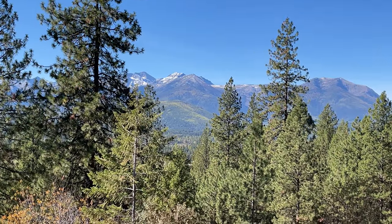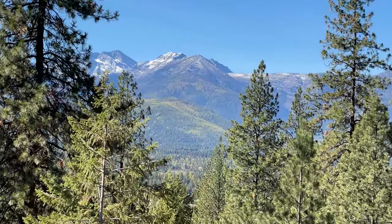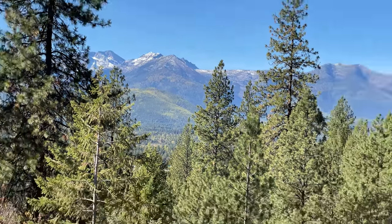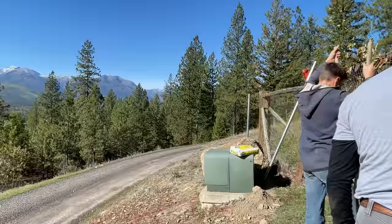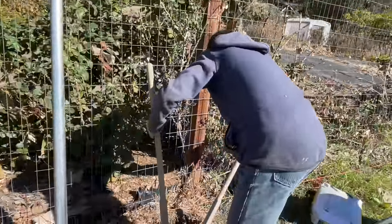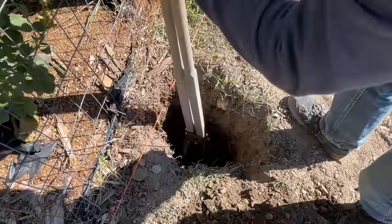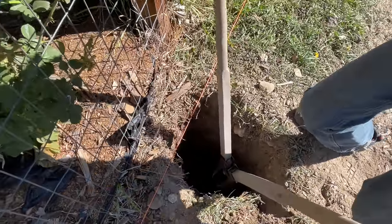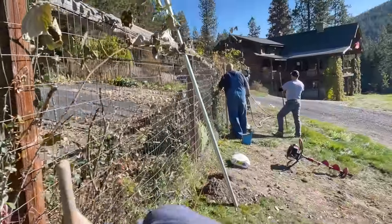Lunchtime. Look at those mountains. That's how they look right now. They're always changing. And we just got done cleaning out the last of these holes. But now we're having to do a little bit of shift work because our holes were just a little bit off the string, which is kind of a bummer, but we're getting it. Cleaning out the back of that hole, had to do a couple. But we're getting these posts set, which is awesome.